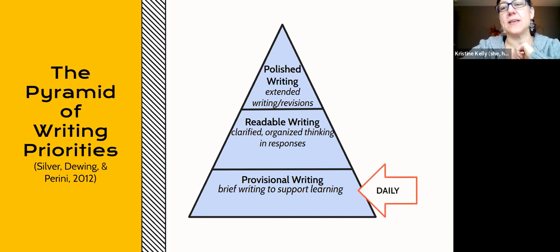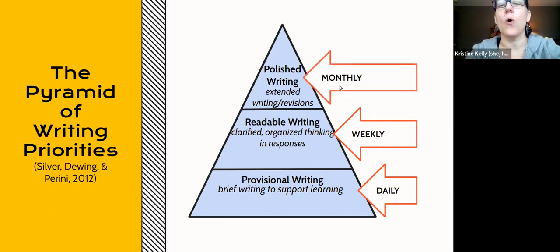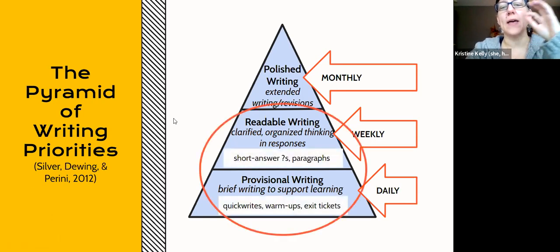So what I suggest is that provisional writing is daily or every time you have class. Readable writing, where maybe they're expanding on that, or they're doing some more organized responses, now paying attention to some complete sentences, you're requiring them to include some examples, etc. Weekly. Polished writing monthly or regularly. And that would be extended writing and revisions. So we really want to think about writing, low stakes writing. So again, quick writes, warm-ups, exit tickets, filling in a sentence frame.